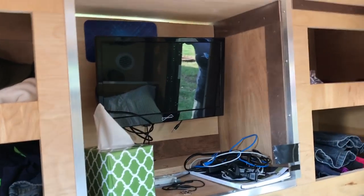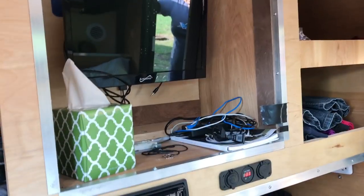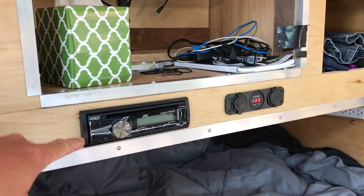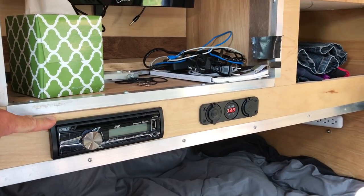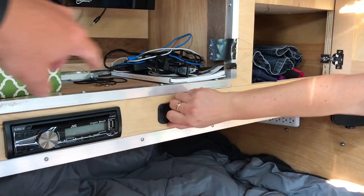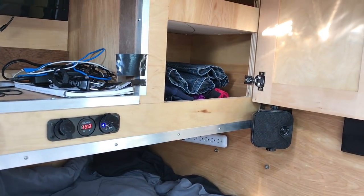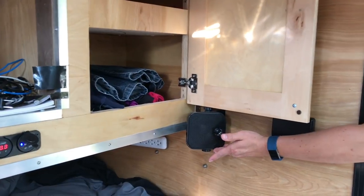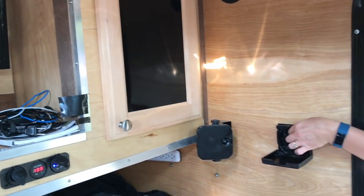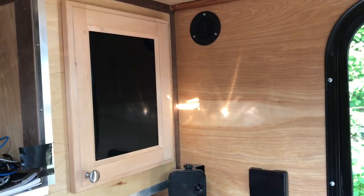This one's optioned with a TV in the middle that's on that Lazy Susan that can spin to the outside galley area. Then you've got your optional radio, which is also Bluetooth compatible, 12 volt, a gauge for voltage indication, and some USB plugs. You've got speakers on both sides for inside, which is great. They've got built-in cup holders, which is a nice touch.